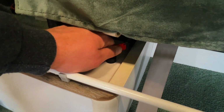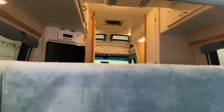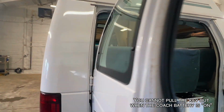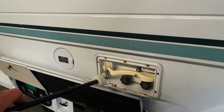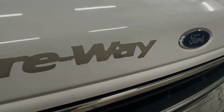Got some sunburn here inside the rear door. We have our coach battery disconnect. So if you can pull this out like so, it's turned off. It's going to disconnect everything in the coach. If you turn that back on, it's going to connect everything to the coach battery. It's also going to disconnect your charging systems, which are your shore power plug-in, your alternator while you drive, and your generator. Also forgot to mention the outside shower over here. It's nice for kids, pets, going to the beach, keep the mess outside of the RV. Some sunburn up here on the Pleasureway on the hood as well.